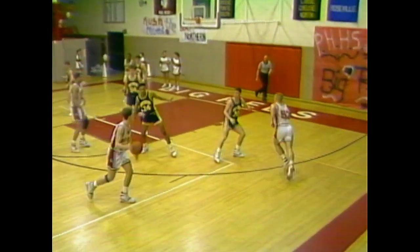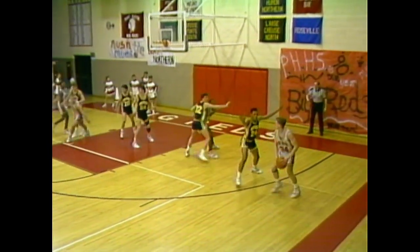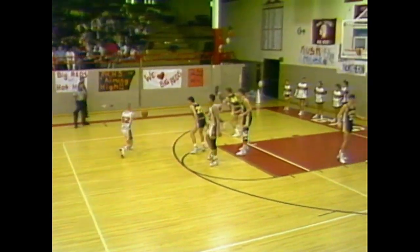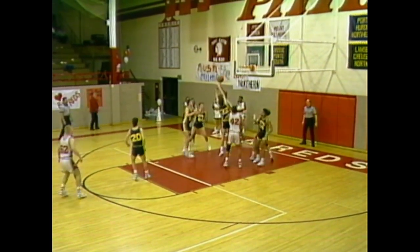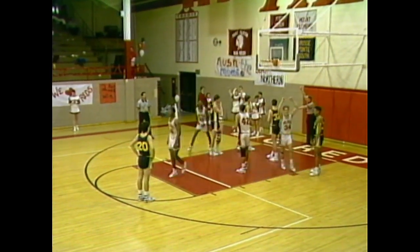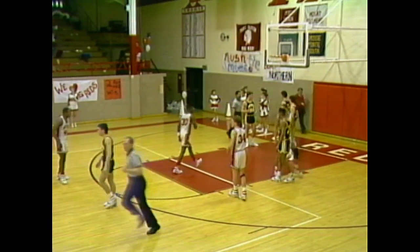Early on, you can see, Scott, we've got Jameson guarding Diggins. That'll be an interesting matchup underneath. I think that's a little switch from the beginning of the game. I think Port Huron High now is trying to be a little more patient with the ball, work the ball inside to Diggins. Big basket there. Andrew Diggins, credit him with the basket.